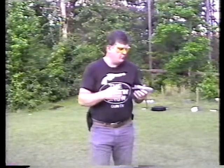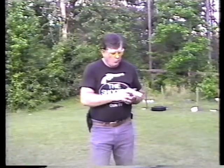With hardball, 230 grain full metal jacket ammunition runs about 820 or so feet per second out of the full-size model, and it'll drop down to about 780 in that neighborhood, or 800, in this little gun. So with some ammunition, we don't lose as much velocity as we might think. Well, let's do something here.